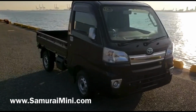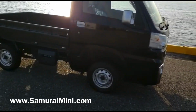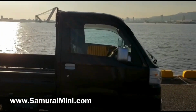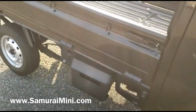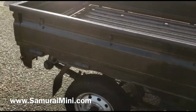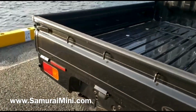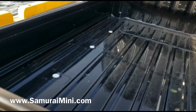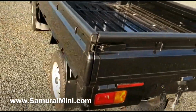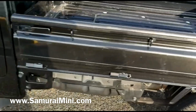I've got a video here of a nice little standard Hijet. This one's in black colour, got the normal size cab, a fully enclosed cab, and battery covers there. Nice clean tidy truck, no damage to the drop sides, you can see. Also the tray, got a bit of dust on it, but nothing too serious. Even got quite good tyres for on-road.